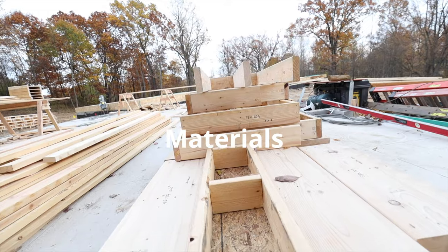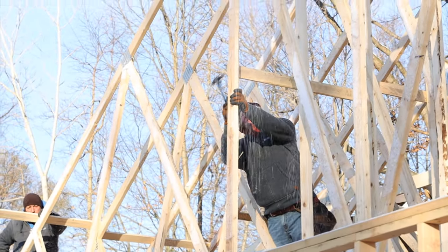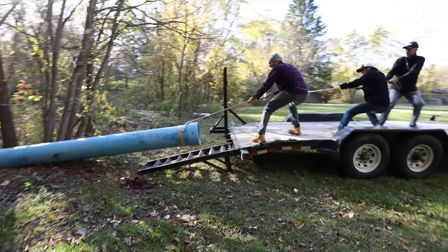For us, mainly it's materials and then any contract labor, because we will be having professional contractors throughout this whole process. We'll be doing as much as we possibly can, but some things are just done a lot better with professionals instead of us amateurs. I'm sure we'll make that mistake once or twice.